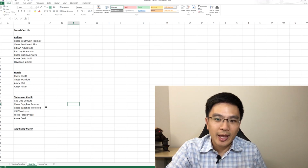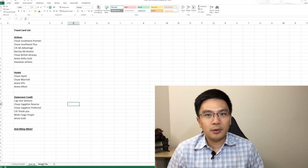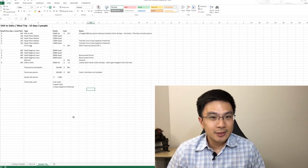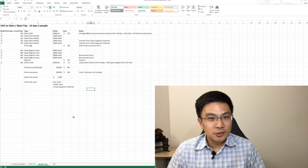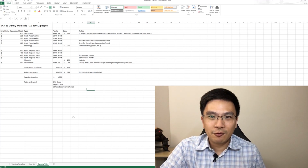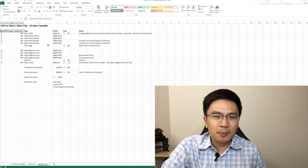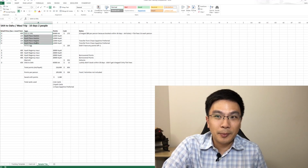So in this other tab here in the same spreadsheet, this is just an example of what I did. So total it was 10 days for 2 people. It's much easier also if you have 2 people, you're kind of sharing the points. So in this trip, it's 10 days from San Diego to Honolulu and then to Maui and then back to San Diego. So I have here the retail price, the type of spend, and the points that I'm using, and the cash that I'm paying out of pocket.